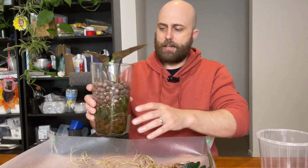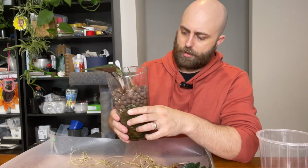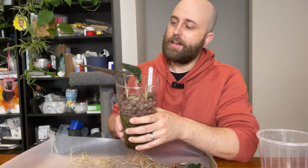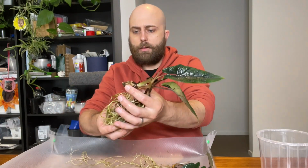All right, so these ones in leca. Now this is going to be a little messy. I think what I might do with these guys is actually pour this into the sink so that I can then give the leca a rinse, boil it, and put it back into my leca box. And then I'll bring these guys out too. I might give their roots a rinse too. So back in a tick. So that was pretty easy.